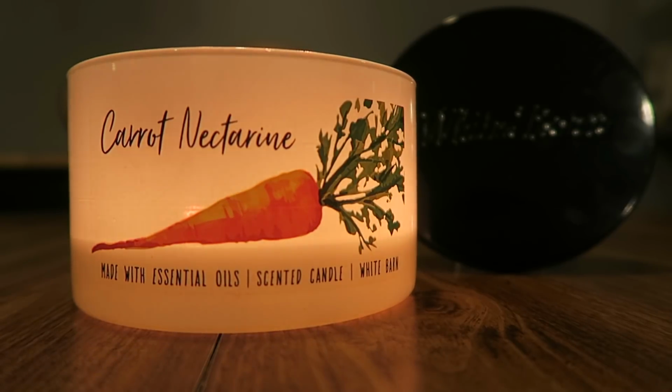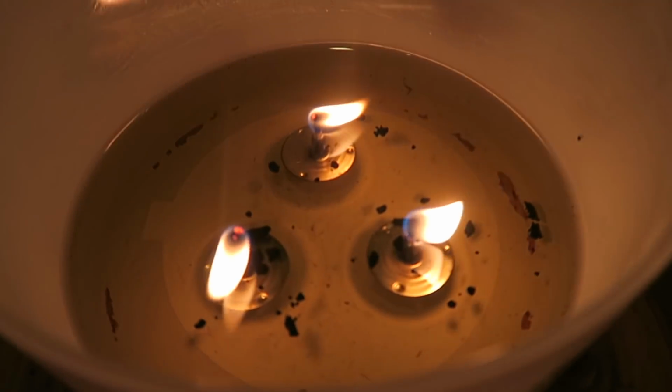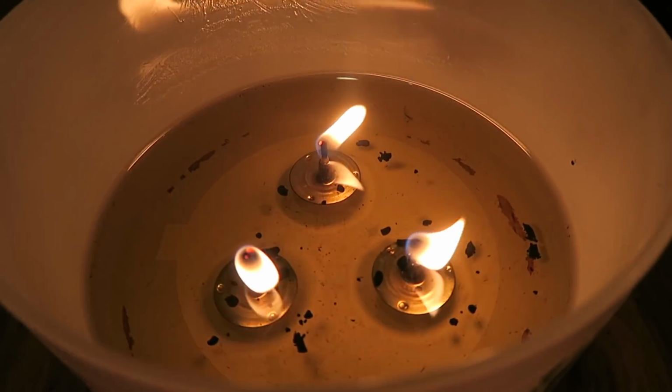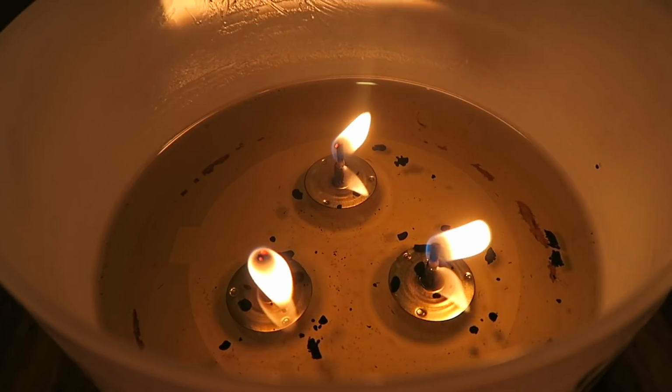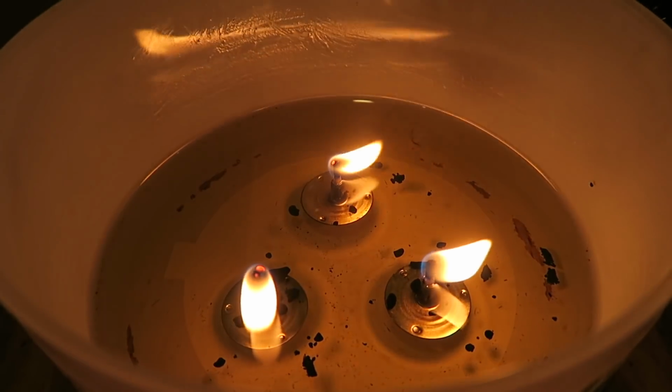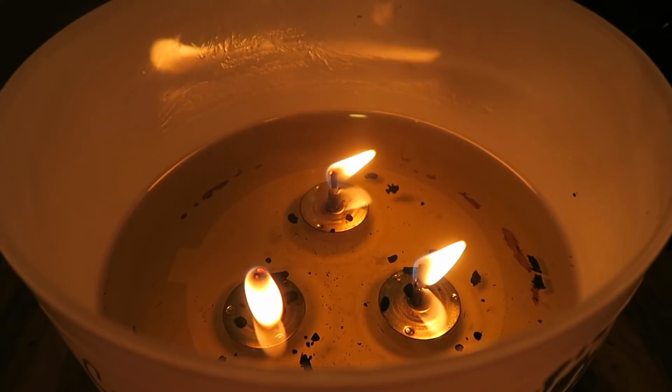So the burn on these has been, I will show you the burn right now. The burn has been flawless on this. It's been amazing. As you can see, the flames are still doing really good. Perfect flames. Not puny at all.